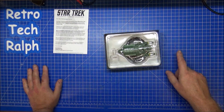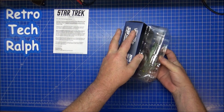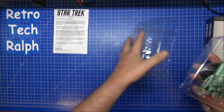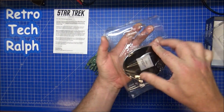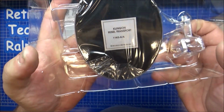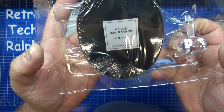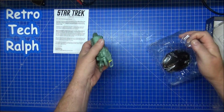154. Right, this was in an episode of Enterprise. I'm going to read from the Memory Alpha wiki page, so bear with me, because this is all we've got. There's not much on this ship. I'll get that out. Well, it's an A-A, so it's a first run. Klingon Rebel Transport. Oh, so it's not just Klingon Transport. 1163-A/A. So keep that out. Don't know where this fits.